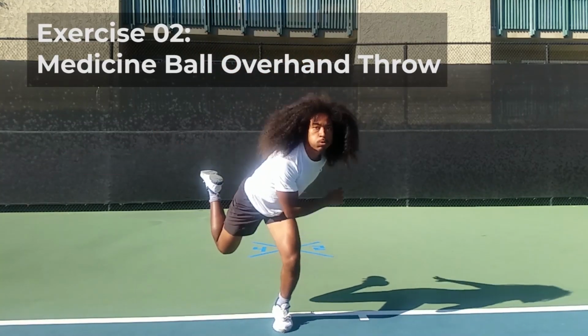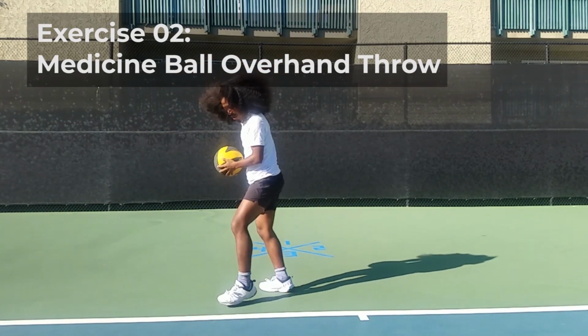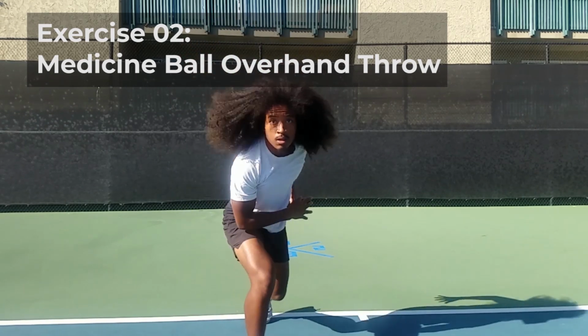Now quickly, I want you to contract the stretched side of the body while extending the arm and throwing the ball as high as you possibly can. Do these around 10 times, and in order to avoid any muscular imbalance, try doing the other side a couple of times.